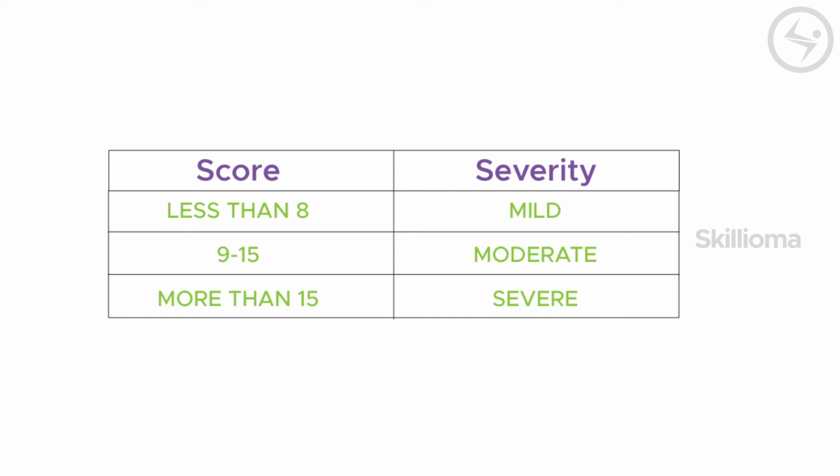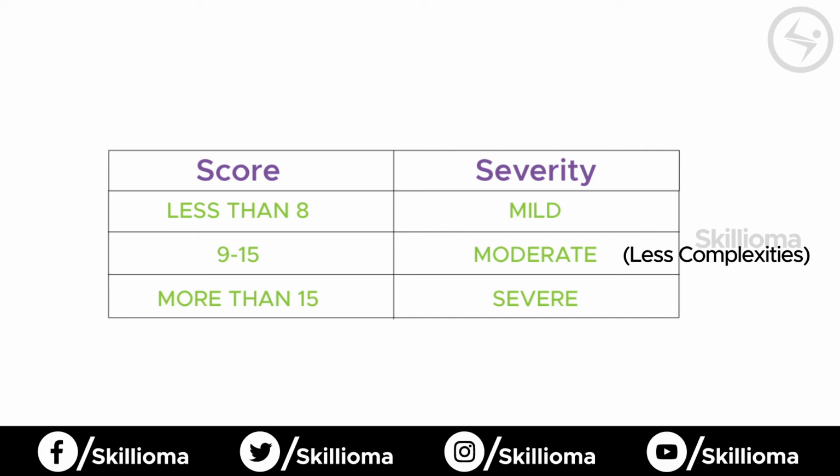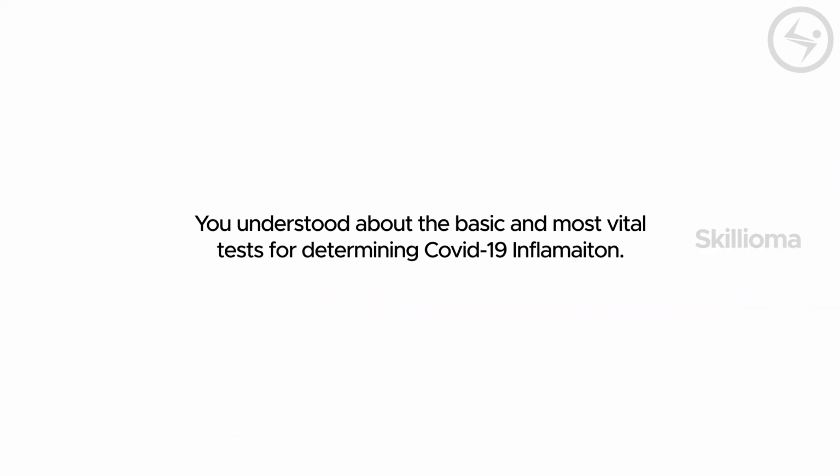Generally speaking, the milder cases have less complexities unless they have comorbidities like diabetes or blood pressure. This is only a general observation and the infection is pretty individualized based on several other factors. So far, you understood about the basic and most vital tests for determining COVID-19 inflammation. Also, there are a few other suggestions.